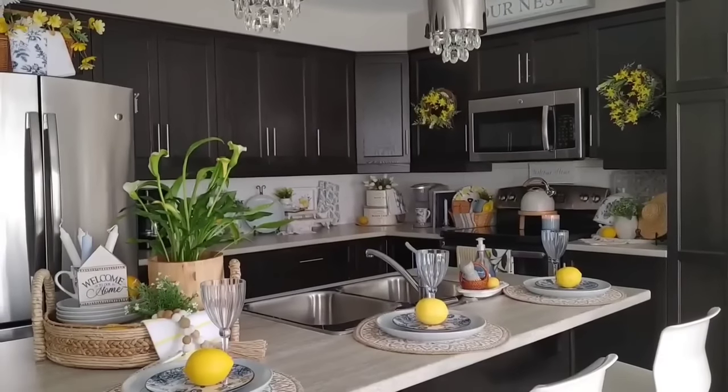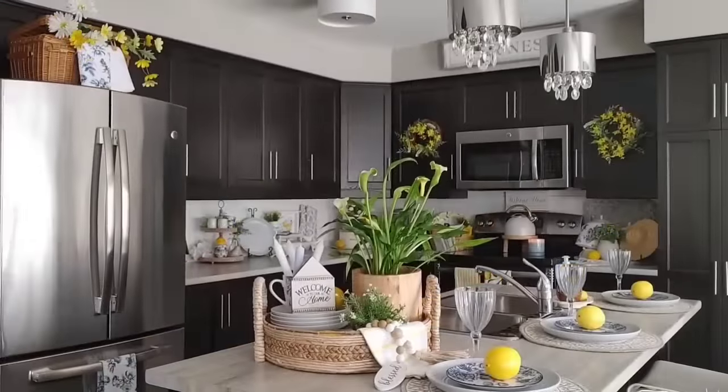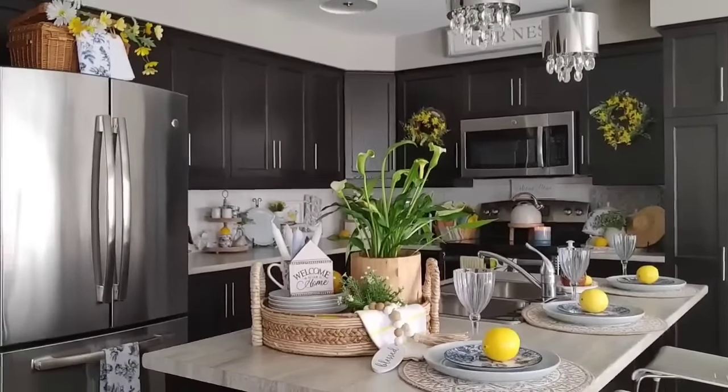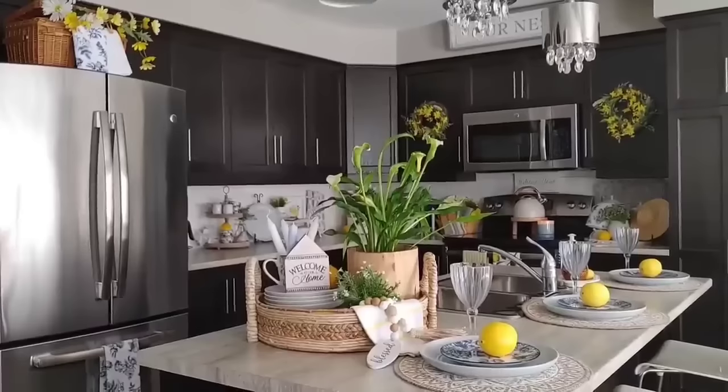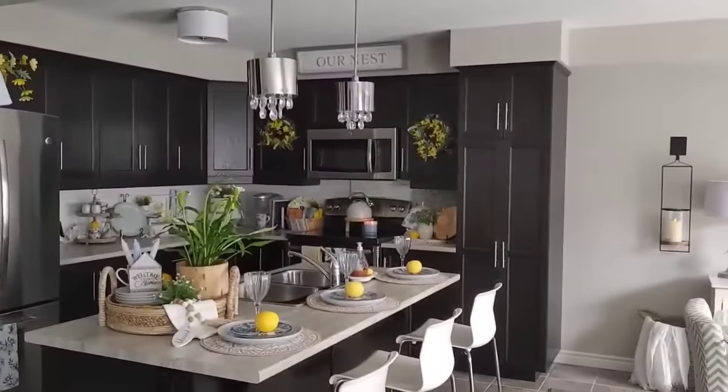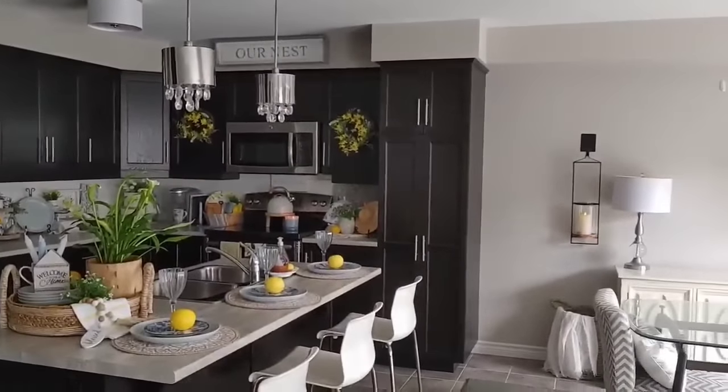I am just showing a quick clip of our kitchen. I did decorate this a few videos ago for summer, and I was going for a really French country cottagecore look in this space, and I really love how it turned out. I feel like it's really bright and cheery and perfect for summer.